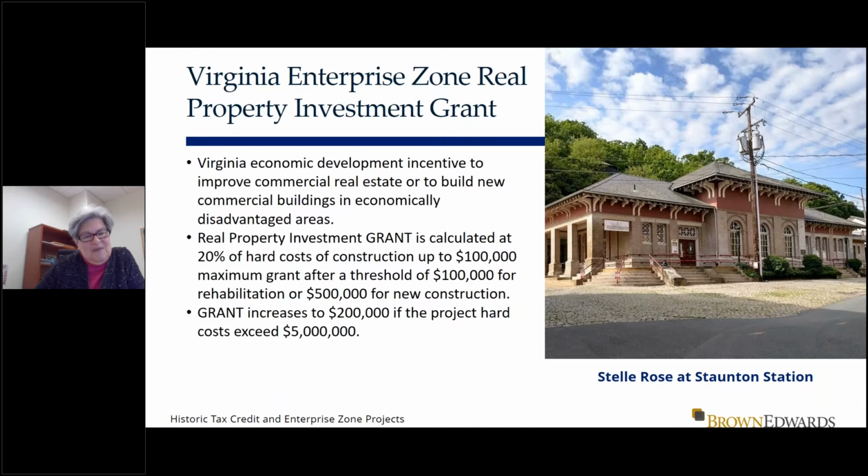Throughout this presentation, I hope to give you a few examples and show pictures of some of the projects that we have worked with. On this introductory slide for the Virginia Enterprise Zone Real Property Investment Grant is a picture of Stella Rose at Stanton Station. This is a wedding venue in Stanton that is the old train station. Having gone to Mary Baldwin, this one is very near and dear to my heart. And it was a lovely rehabilitation, taking advantage of both enterprise zone and historic rehabilitation tax credits. Unfortunately, it has been hit by COVID and is closed for the time being. But back to enterprise zones.